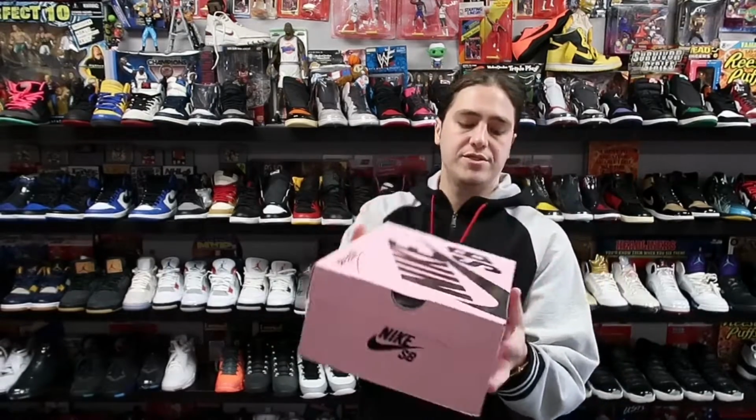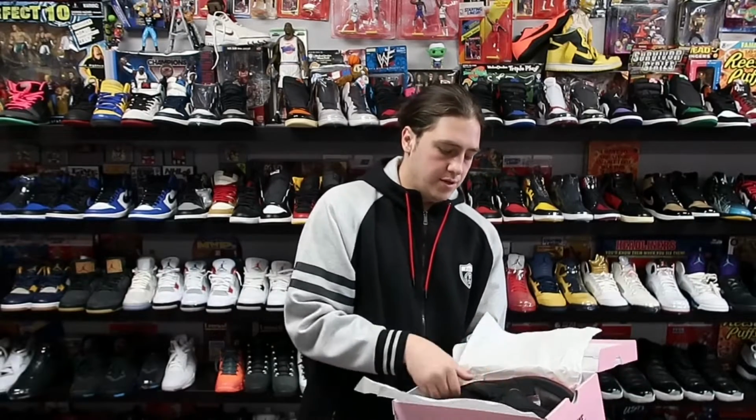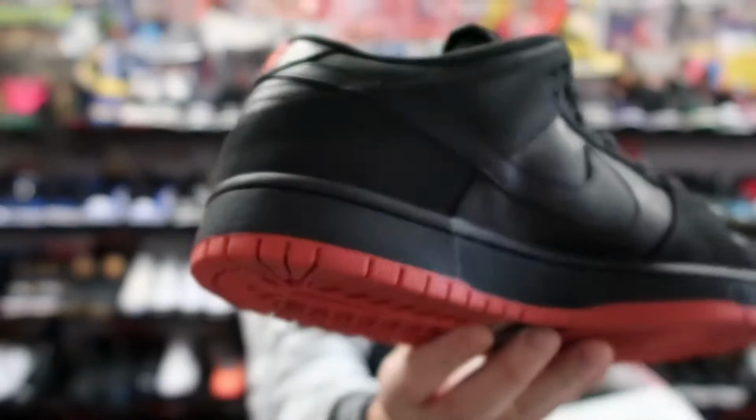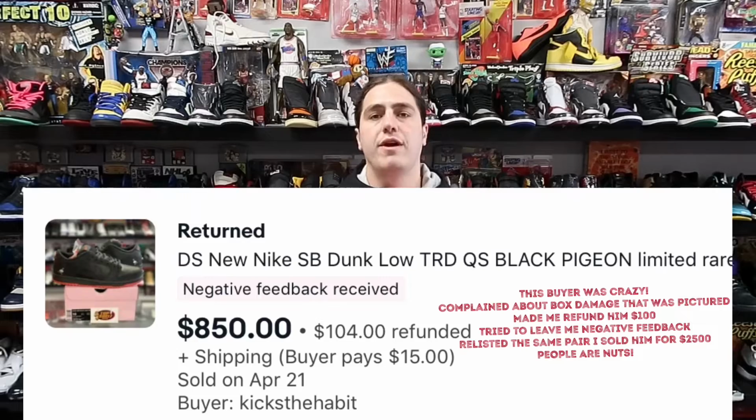Next up on what's shipping, we have somewhat of a special one. As you can see, it's a pink box, autographed by Jeff Staple. This is the SB Dunk Reed Space Exclusive Pigeon Edition. The only difference is, as you guys can see, maybe you can see there, the engraving. These are headed to New York, sold for a very good amount of change. Very happy about the outcome, and that's what's next on what's shipping.